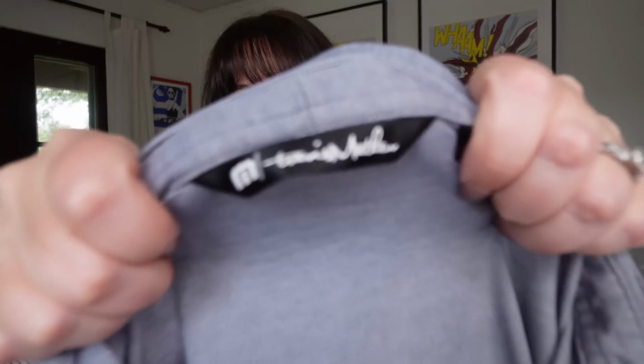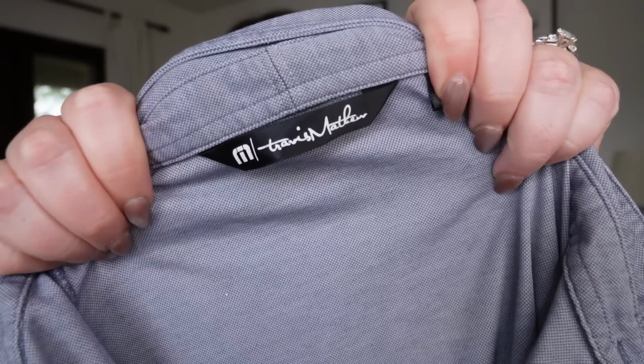Next up, this is one of my little bread and butter pieces. I feel like I find one of these at every thrift trip. This is a Travis Mathew golf polo. These things retail like $89. They're super expensive. Travis Mathew is by no means the most in-demand golf brand. You have Grayson and Robak and Peter Millar, but Travis Mathew, I will get somewhere between $15 and $25 on this, and probably get it pretty quickly.